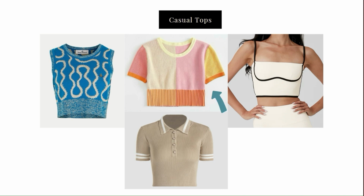On top of that is just a very fun top that has a lot of colors to it and also very interesting trim that makes it lean more gamine. To the right is a top that is more sophisticated and clean in terms of the styling, but it also has that color contrast of the black trim that makes it visually interesting while still feeling very elevated.